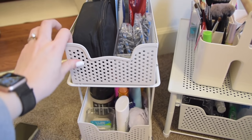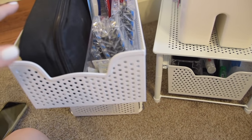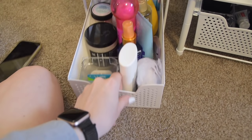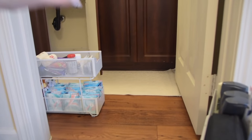This bin up top is going to be Christian's backup items. So all of his backup deodorants, soaps, toothbrush, toothpaste, razor blades, all of that stuff. This is also that razor kit. And then on the bottom is my backup products. So pretty self-explanatory.